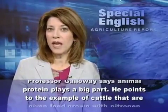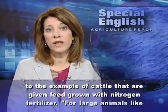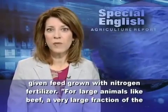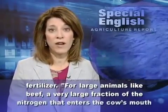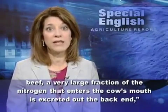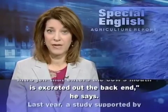He points to the example of cattle that are given feed grown with nitrogen fertilizer. "For large animals like beef, a very large fraction of the nitrogen that enters the cow's mouth is excreted out the back end," he says.